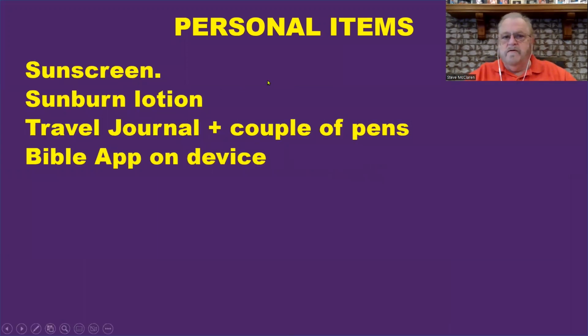Sunscreen. Yeah, you'll want to take a sunscreen. Again, it's going to be June. We're going to be outside most of the time, on and off the bus all day long.